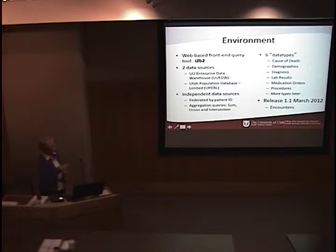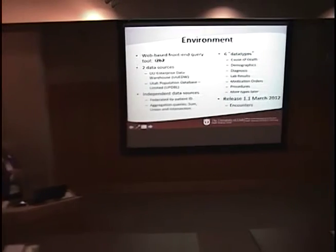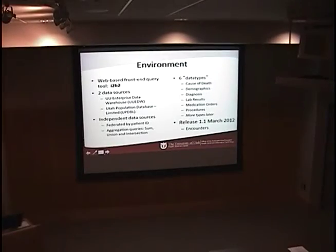The environment is, we use a system that I'll show you, the query tool, the front end query tool. It's called i2b2. It's a query tool which has been developed by Harvard. They have a National Center for Biomedical Computing for the country. And they've developed this front end query tool, which is pretty zippy, actually. It doesn't do everything you want, but that's where we're starting. As I said, we have two data sources. We federate by patient ID, aggregate queries, some union and intersection, and these data types.